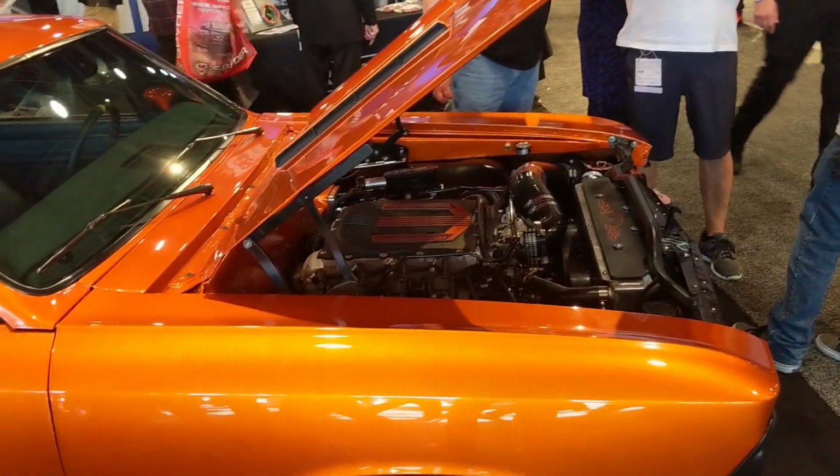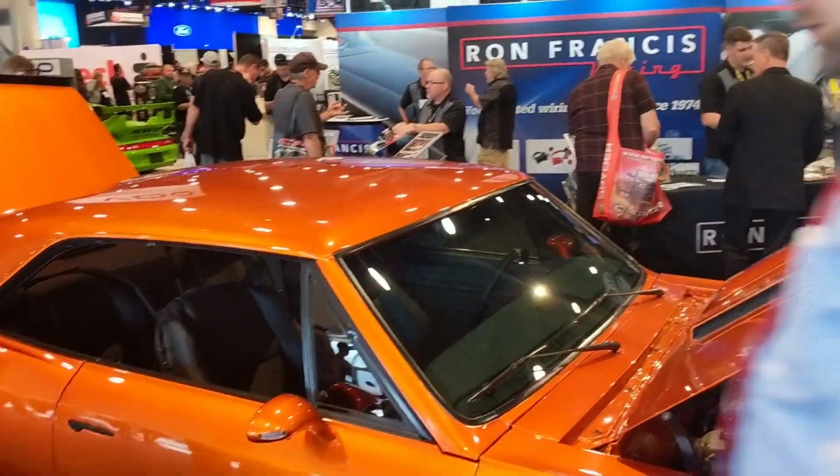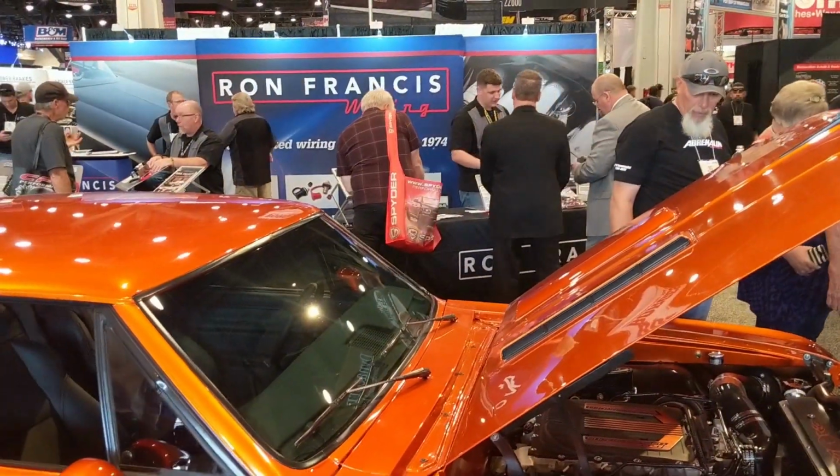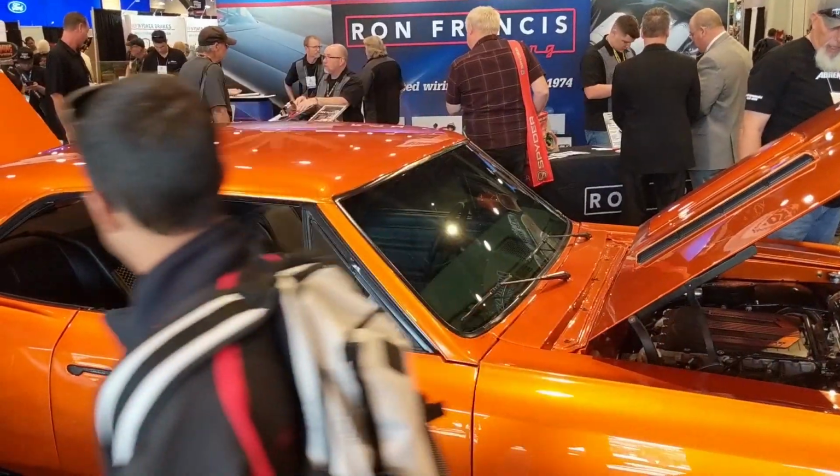Wow, whose Chevelle is this over here in the Ron Francis booth? I'm guessing, could it be Kibbe? I don't know.